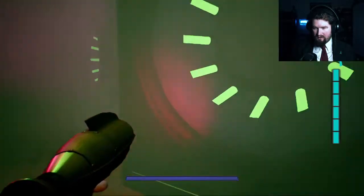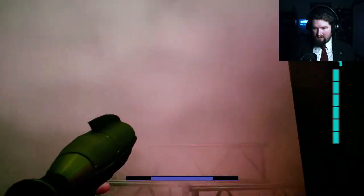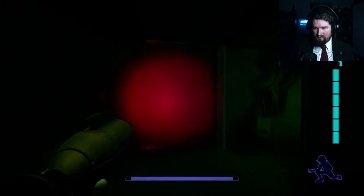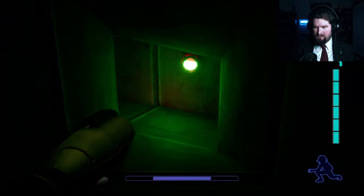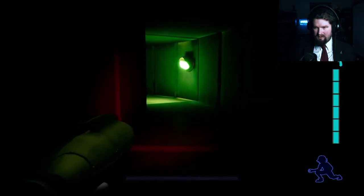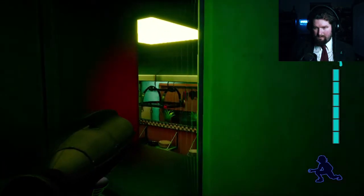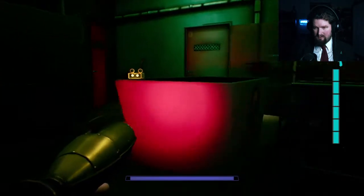Oh, why can I walk through that? That's weird. Am I supposed to climb up? Here we go. Okay, I did it. Is he gonna chase me through these vents? Let me get my stamina back, at least. Okay, I feel like I'm gonna get chased through this vent. No? Oh, hey, we're back out in the kitchen area.